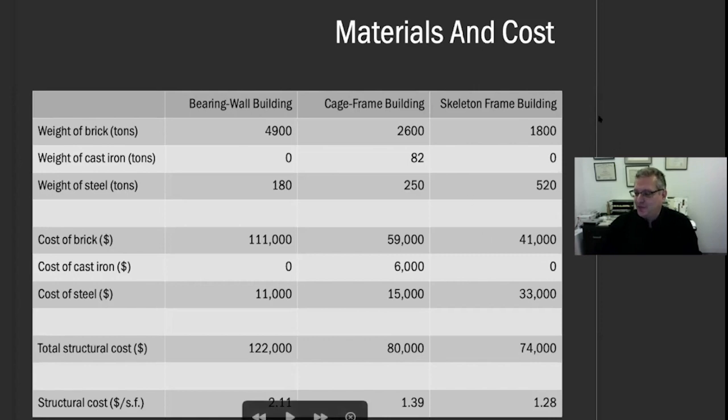So what this table is telling me is that there was a reason people wanted to move to steel frame buildings. They were less expensive. And you can use the money you've saved. If you look at the bottom line here, the structural cost goes, oh, sorry about that.